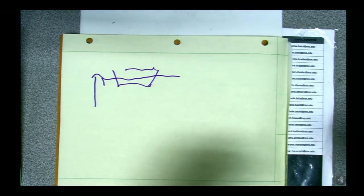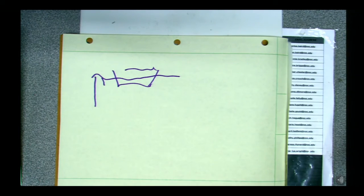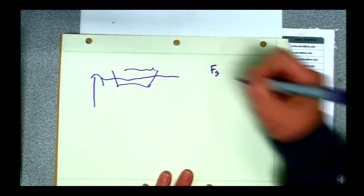So the question is why? They both have the same force applied by gravity. They both have this part. But we talk about the buoyant force. We end up with the buoyant force.